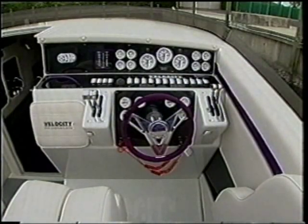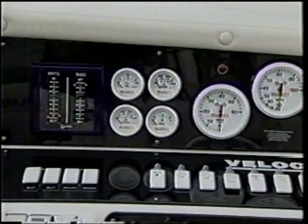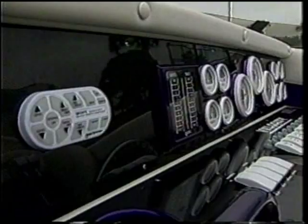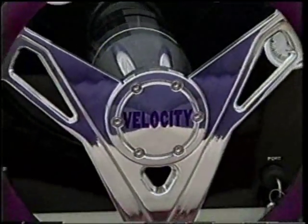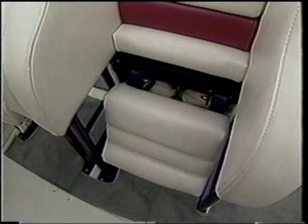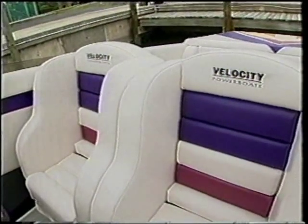Now here's a dash that really works. Accessible thumb switches and Velocity-identified performance gauges framed by anodized bezels and installed within a carbon fiber-like dash panel. Both elegant and functional, this beautiful custom steering wheel was carved from billet aluminum and finished with a color-coordinated suede leather grip. Outstanding. These electric bolsters have contoured formed sides and armrests for easier access to and from the helm.